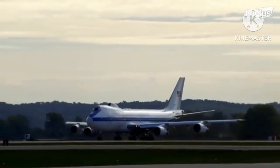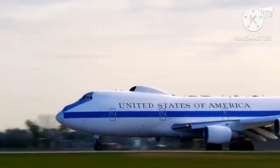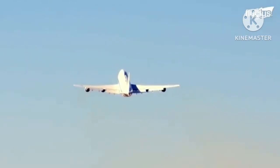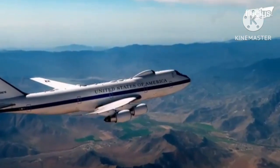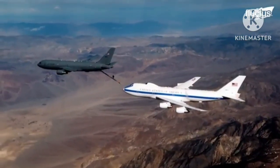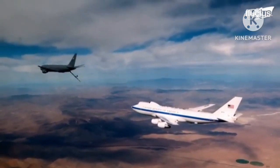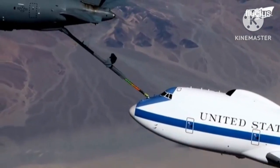It's estimated that the plane has a top speed of around 600 miles per hour and a range of more than 7,000 miles. In order to ensure the president can remain safely in the air for as long as possible, the Boeing engineers designed the E-4B with aerial refueling capability. This means it can engage with refueling tankers multiple times in a single flight to avoid having to land.